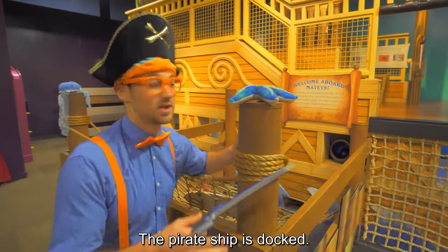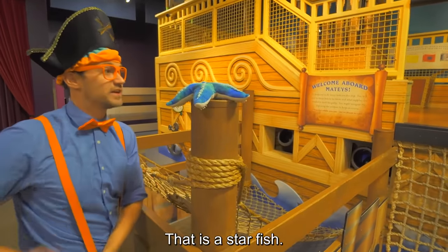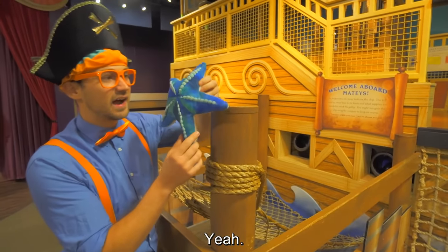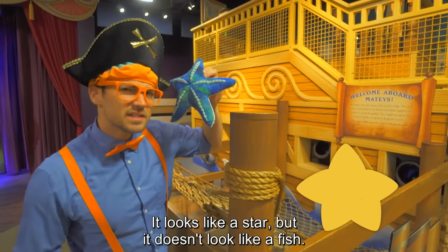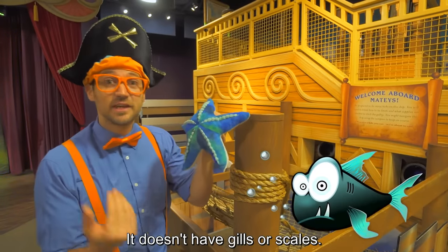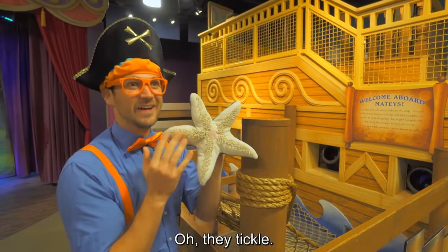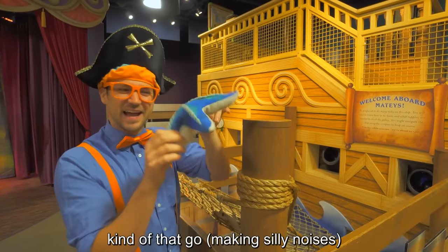The pirate ship is docked. And do you see this? That is a starfish. Hey, have you ever wondered why a starfish is called a starfish? Yeah, it looks like a star, but it doesn't look like a fish. That's silly. It doesn't have gills or scales, and it can't even swim. But it does have these things on the bottom. Oh, they tickle. They're kind of like little feet and suction cups, kind of.